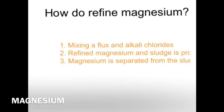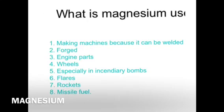How do you refine magnesium? The process includes mixing of flux and alkali chlorides. Refined magnesium is then produced, as well as a sludge containing calcium chloride. The refined magnesium is then separated from the sludge. What is magnesium used for? Magnesium is used for making machines because it can be welded and forged. It can be used for making engine parts, wheels, especially incendiary bombs, flares, rockets, and missile fuel.